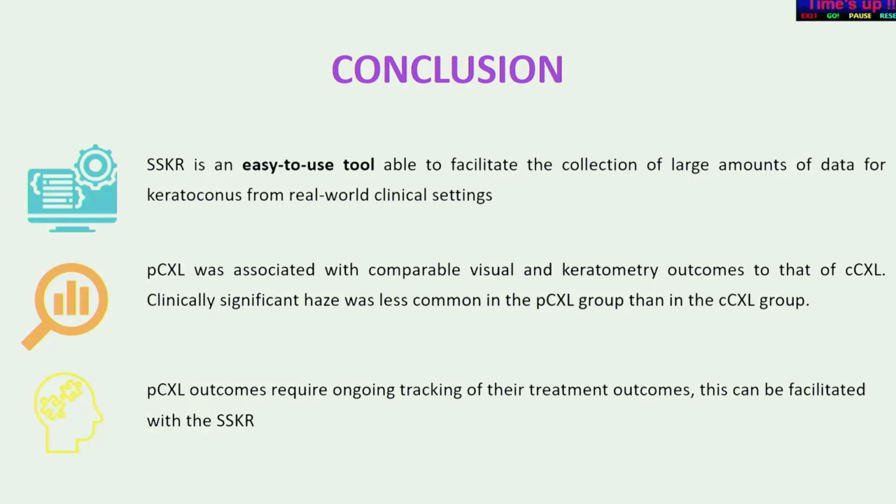So in conclusion, the registry was an easy-to-use tool that we were able to use to collect a large amount of data from keratoconus patients in the real-world setting. And we found that pulse cross-linking was associated with comparable visual and keratometry outcomes to that of conventional, though clinically significant haze was less common in pulse than in the conventional. Pulse cross-linking outcomes require ongoing tracking of their treatment, and this can be facilitated with the registry.